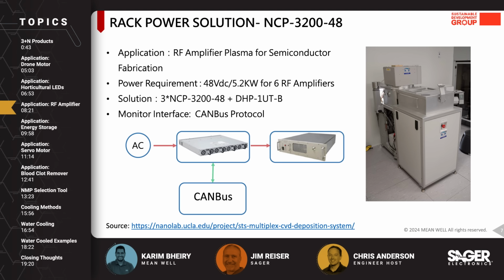Let's jump to the next case, which is the rack power solution. This is a pretty straightforward application where the customer wants to use 5.2 kilowatts and 48 volt output voltage for semiconductor fabrication, using the rack. But the special feature here is that the customer wants a redundancy function. If one of the power supplies is damaged, the other power supply can kick in and still provide power to the load. We suggested the customer use the NCP 3200 with the rack power, just one rack power DHP.